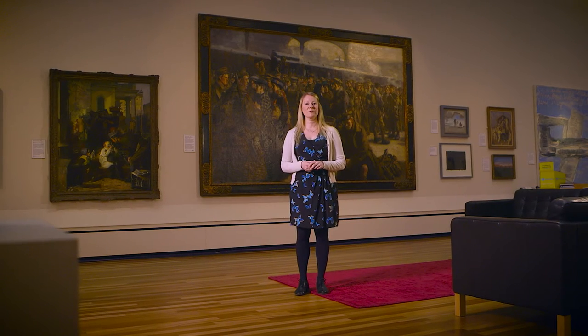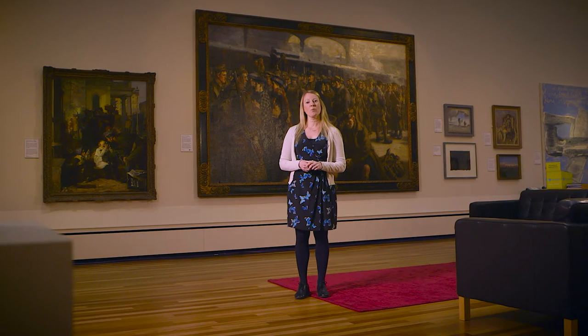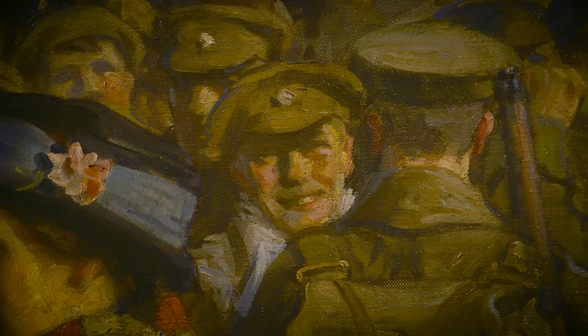Richard Jack presented Return to the Front to the Art Gallery in 1928 and it's one of the most popular paintings in the collection today. We see soldiers saying goodbye to loved ones. Some laugh with comrades while others kiss their relatives goodbye. This would have been an all too familiar scene during the years of the war.